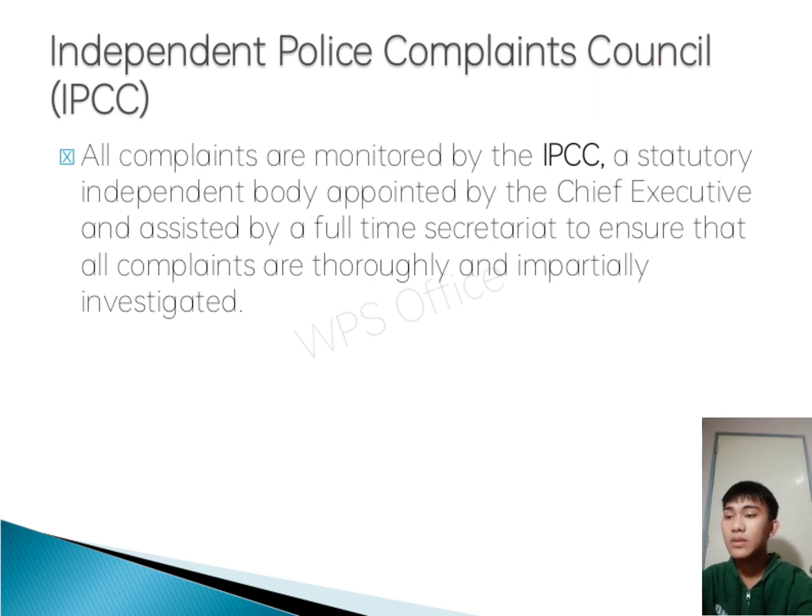Yung lahat daw po ng complaints ay monitor sa IPCC or Independent Police Complaint Council na na-assign po sa Chief Executive.